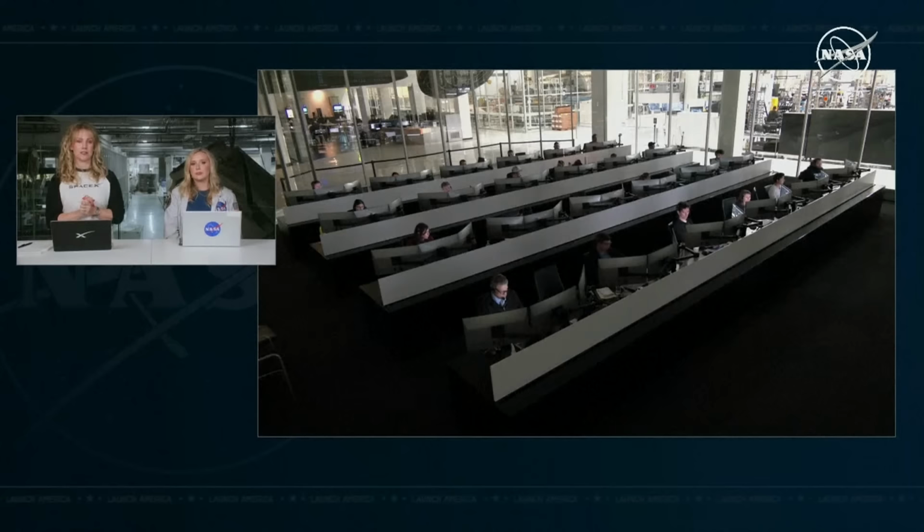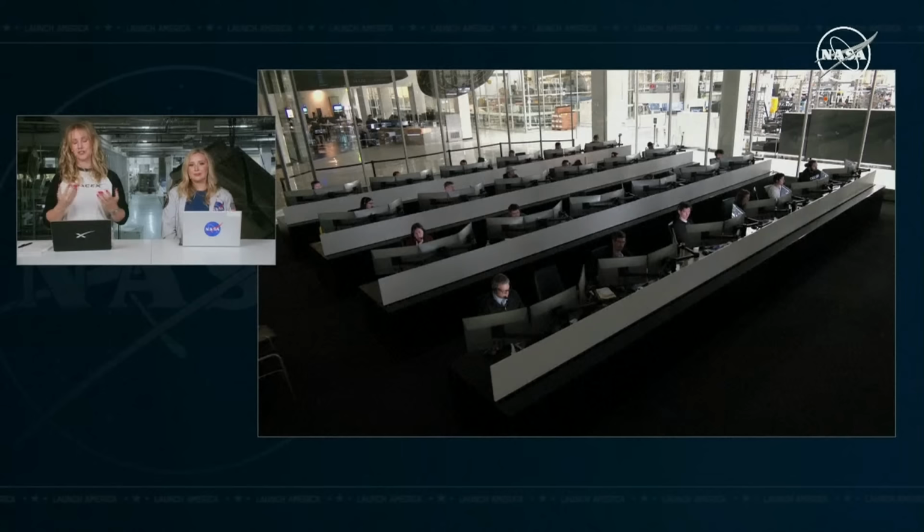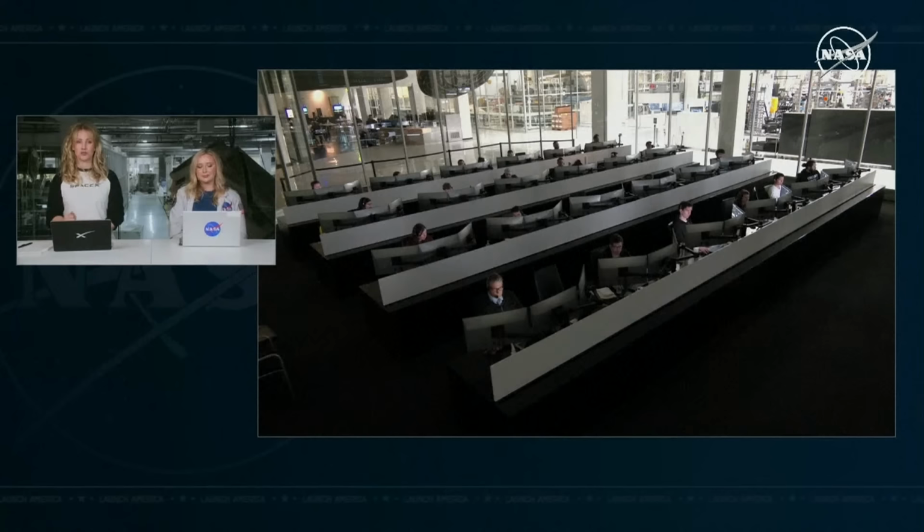And then, of course, once those main parachutes deploy, it's actually more than a few seconds, because it's several thousand feet off the ocean surface. But ultimately, those main parachutes will help to decelerate the capsule down to about 15, 16 miles per hour when it ultimately splashes down. And we are expecting that splashdown time to occur at 5:47 a.m. Eastern time, 2:47 a.m. Pacific time. Yep, now less than 10 minutes.